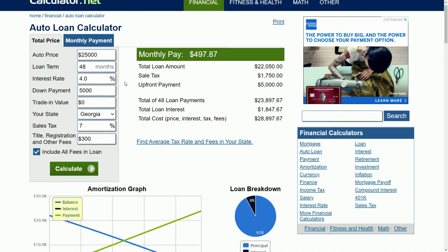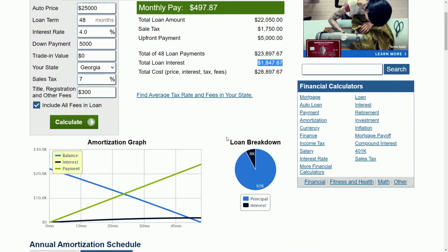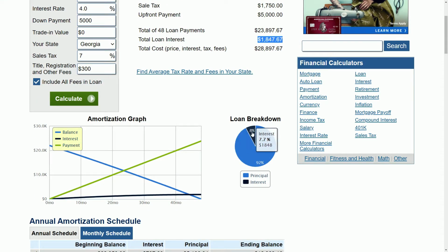As you can see, this is a $500 a month car payment, which most people believe is fairly reasonable. And you can see that over the course of that loan repayment, if you go the full extent, you are paying $1,847.67 in interest. So it's not terrible. Again, 4% is not a terrible amount, especially when you are paying that over 4 years. However, as you can recognize, right at 7.7% of these total payments are coming in as interest, which is a lot higher than the 4% that you originally bargained for.